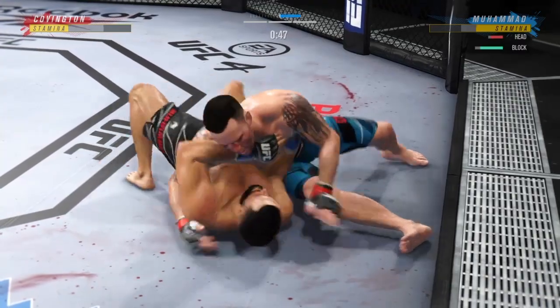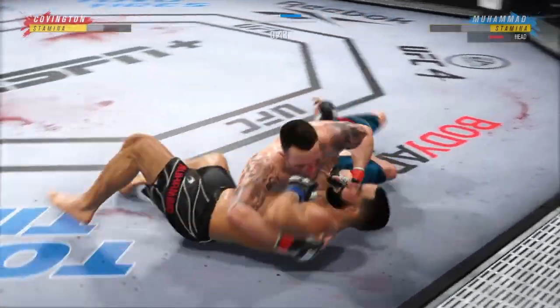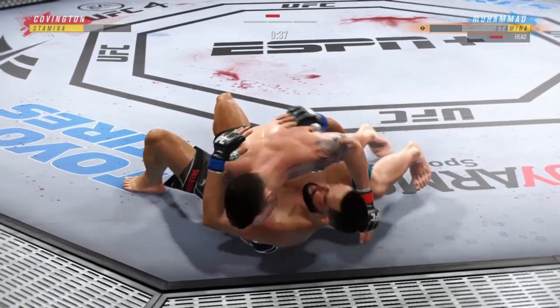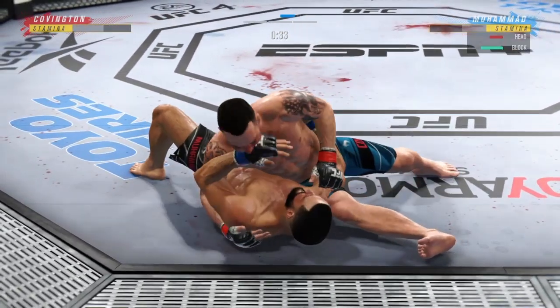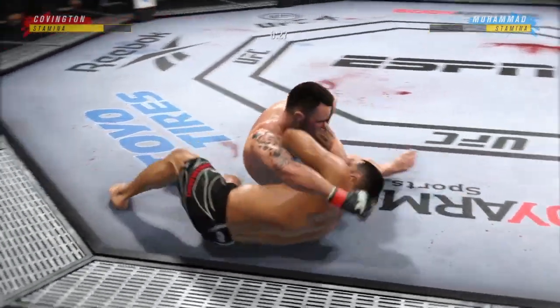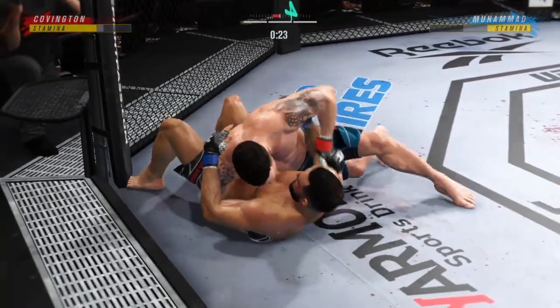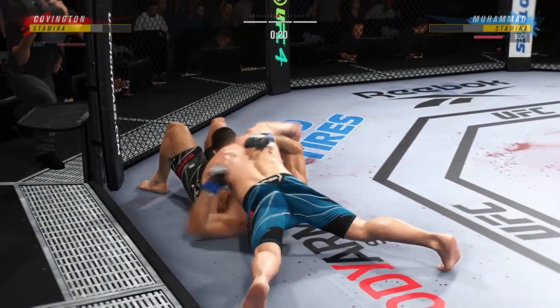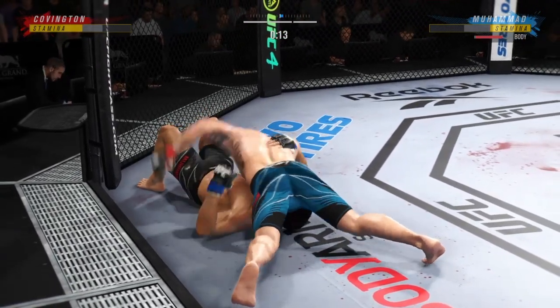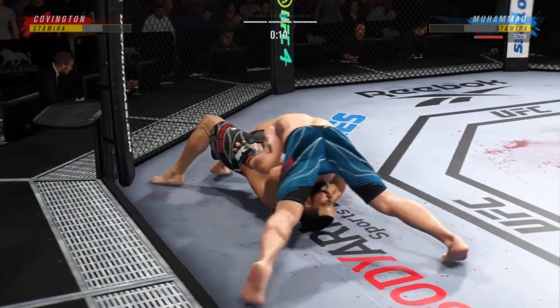You never know where he's going to be. I love watching this guy move on the ground. Another nice transition there. Such a high-level grappler. You don't see that very often. Working out of side control here. His opponent trying to control posture, but you got to be careful here, while working pretty effectively from the top here. Nice ground and pound by Covington.